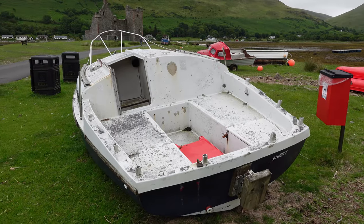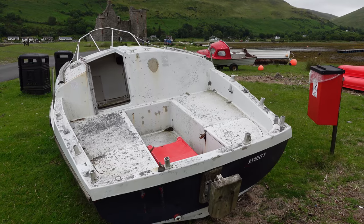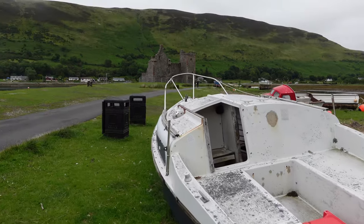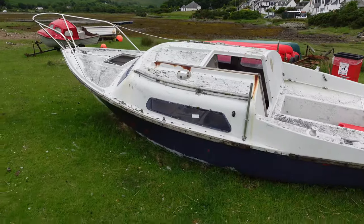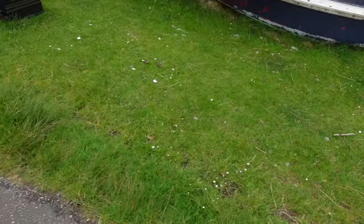You're going to buy a dinghy and call it Dignity, are you? Yeah. I don't think it's got much dignity left, but... Someone's definitely named it after someone, haven't they?